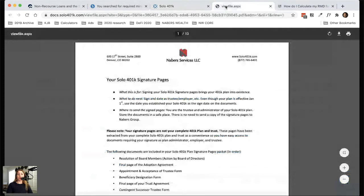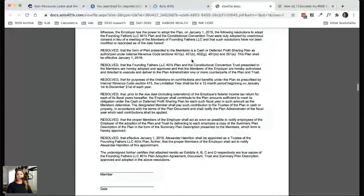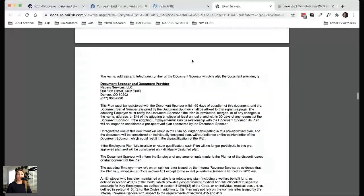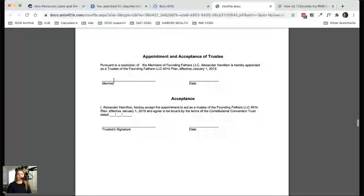Now, you are playing multiple roles in your 401k. You are the employer. You are the secretary. You are the trustee. You are the plan administrator. You are the plan participant. You wear many hats in your 401k plan because you fulfill all of these roles in your business and your 401k. So everywhere that requires your signature, all you need to do is just sign and date. Every page requiring signature, just sign and date. You are the member, you're the employer, you're the trustee, you are all of these roles. So you can go ahead and sign everywhere as you.